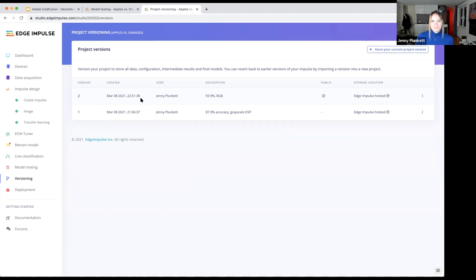So I can also make my project public from here as well. And you can share this public project with your colleagues on social media, or just privately, and they can clone that into their Edge Impulse account and adapt on the data that you've already uploaded. You know, change some neural network architecture information around, write some Python code if they want, all in their own Edge Impulse account based on the data that you've uploaded.